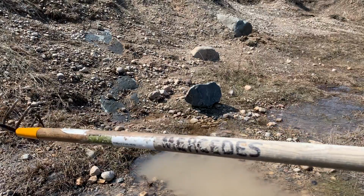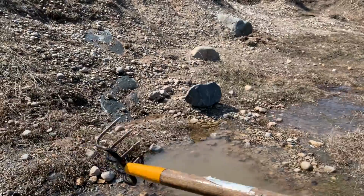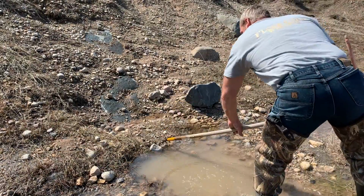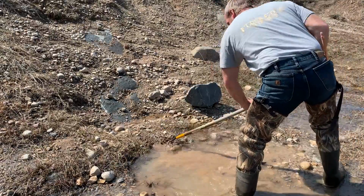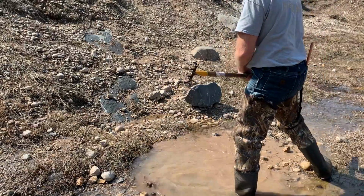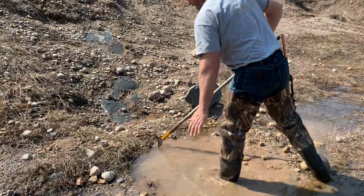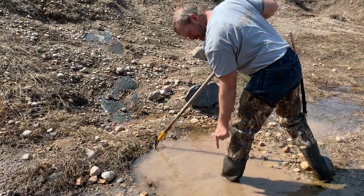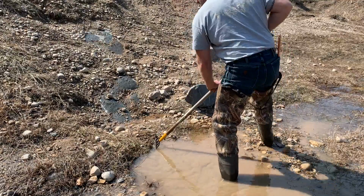And for those of you who don't know, let me introduce you to Mercedes, my hooker. This tool works great for pulling rocks and such out of the way. When shovels don't, that baby will clear you some material, let me tell you. I'm going to get right on top of that bedrock, and I'm going to start working my way down into this deepest part right here, because I do believe that's where that shelf is.